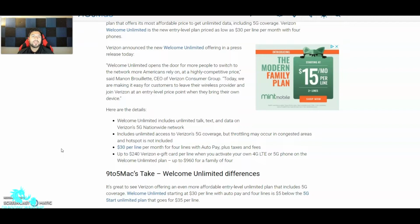It says, CEO of Verizon Consumer Group, today we are making it easy for customers to leave their wireless provider and join Verizon at an entry-level price point when they bring their own device. Ooh, so it's saying when you bring your own device. So they're basically telling you, hey, if you have, I don't know, T-Mobile, switch over, bring your iPhone, and we'll give you this entry price. So here are the details.